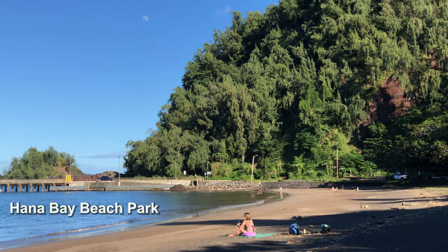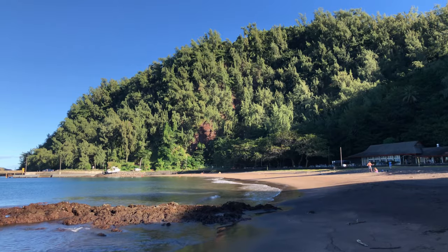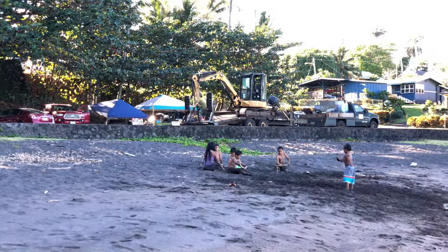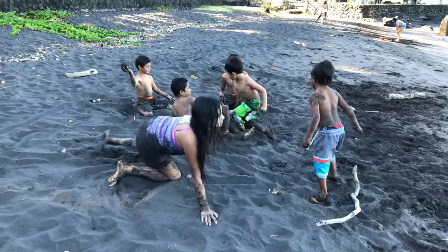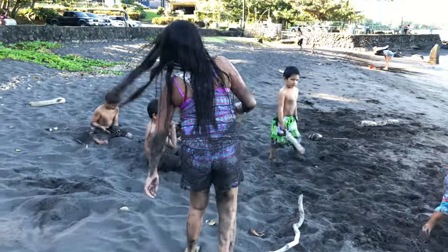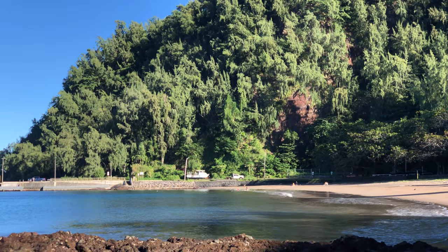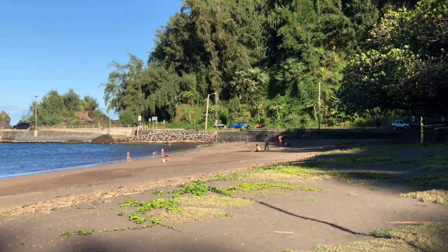Perhaps the nicest part of town, the very essence of place, is Hana Bay Beach Park, a sheltered cove with gentle waters, family-friendly for locals and visitors alike. There's a boisterous bunch of local kids horsing around with their families watching over them from up above. You're sitting in a yurt? Oh yeah, it's a yurt up here on the hill. Got an outdoor shower, outdoor bathroom. The beach is picturesque in a unique Hana way, and it's the safest place for swimming in the area, and a place to meet some locals.